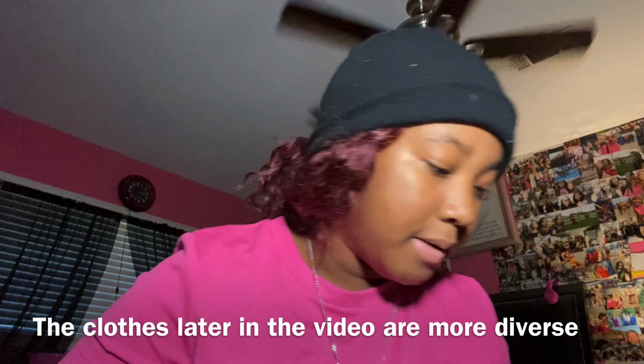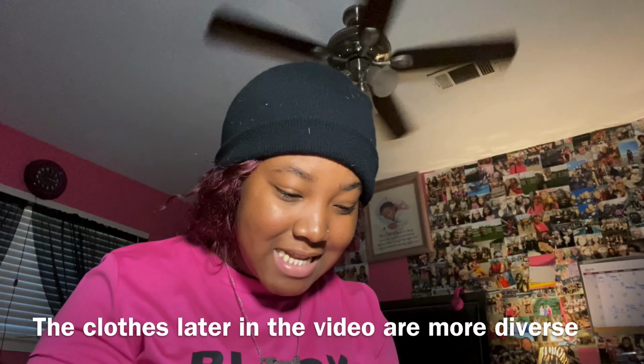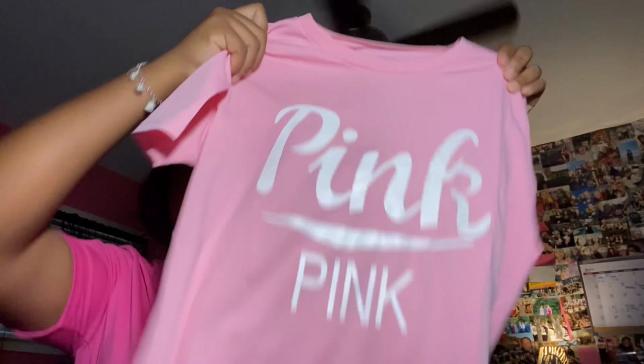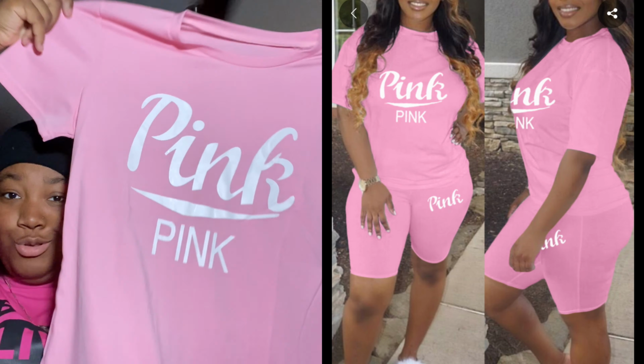The next item, I believe this is another two-piece set, but it says pink on it. It is, of course, an extra large. Ooh, it feels soft. It says pink, but it's a light pink. These sleeves look like they're gonna feel a little tight. But then again, if the reviews don't say anything about the clothes running small, it could just be me, because look at this. I'm starting to get stretch marks on my arms, then I'm wondering why my stuff can't fit.